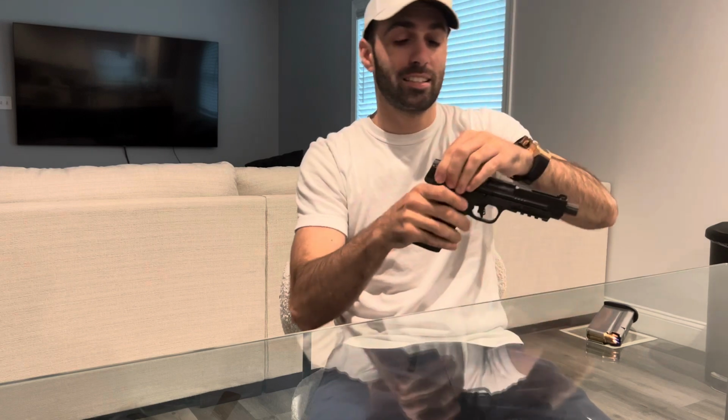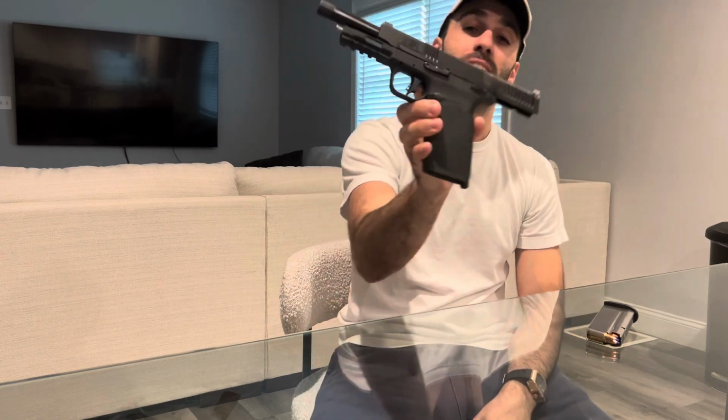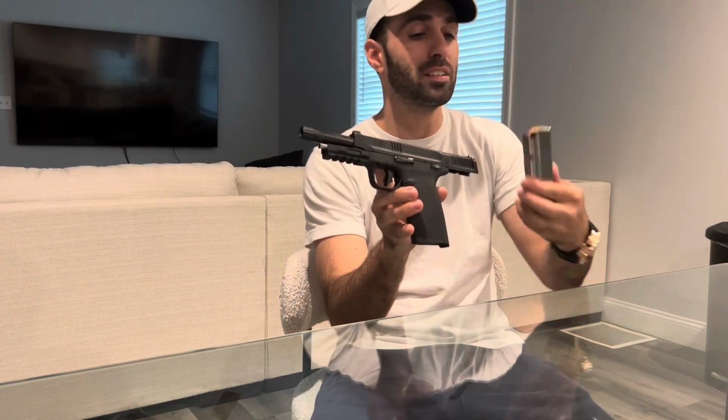All right, anyway. Yeah, you seen the title. I don't care what nobody says. I don't care if FN's been the number one since way back. I don't care, all right? This firearm right here is the best 5.7 out there. Not the Ruger, not the PSA, not the FN. The M&P 5.7 is the best out there.